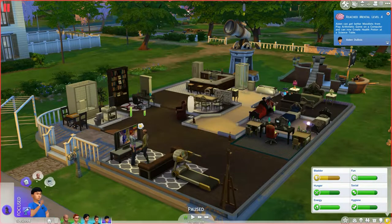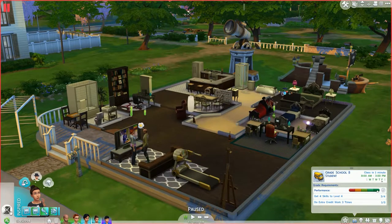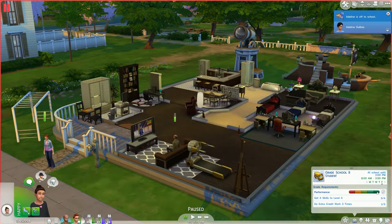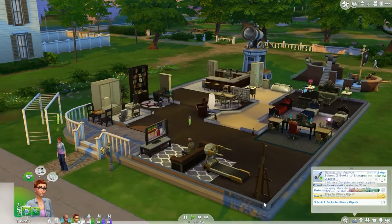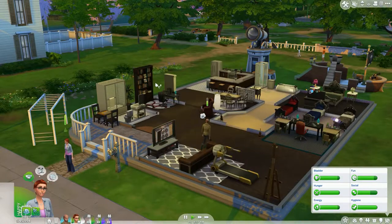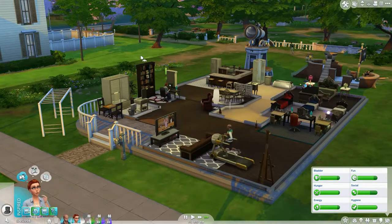So let's see. He is actually going to get a promotion in school today. I don't think anybody else will, though, which is fine. Just need to make sure he works hard. She still cannot send that off, though. So we must wait. We must wait. But she can come and write another book. That's just a quote from Parks and Recreation. I don't actually believe that.